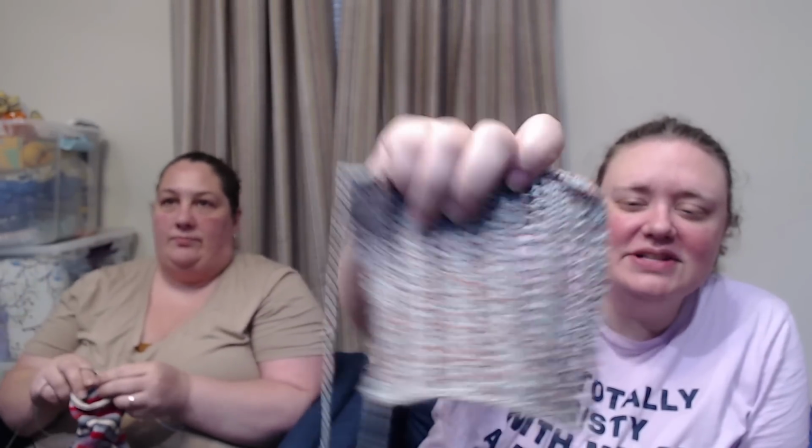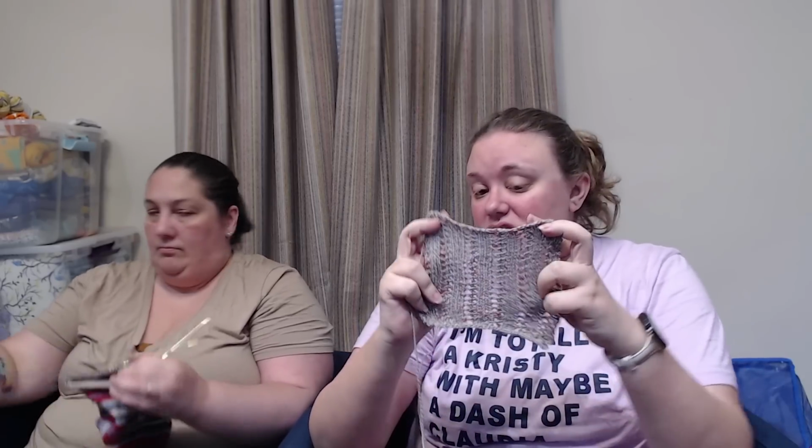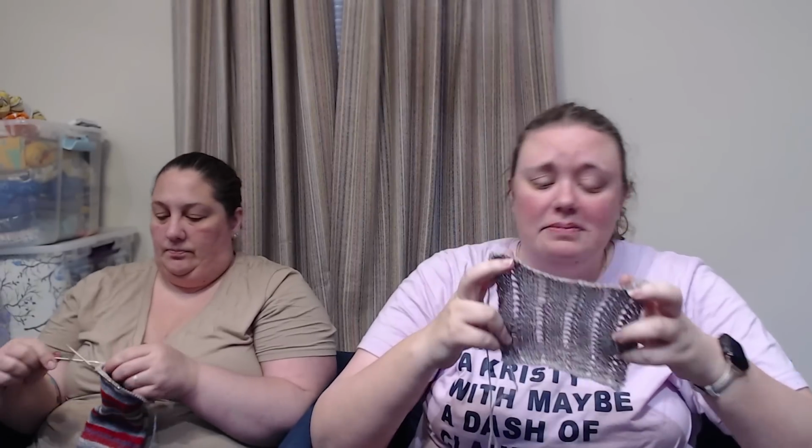So this is the swatch, and the swatch is a little bit smaller. James Watts gives you the directions for the swatch in the round. But I didn't want to do it in the round because when I do it in the round, I tend to pull too tight, stranding around the back. It's very deceptive for me, so I changed it to back and forth because mine doesn't change. But when I blocked it, I didn't stretch it at all. I just wet blocked it.